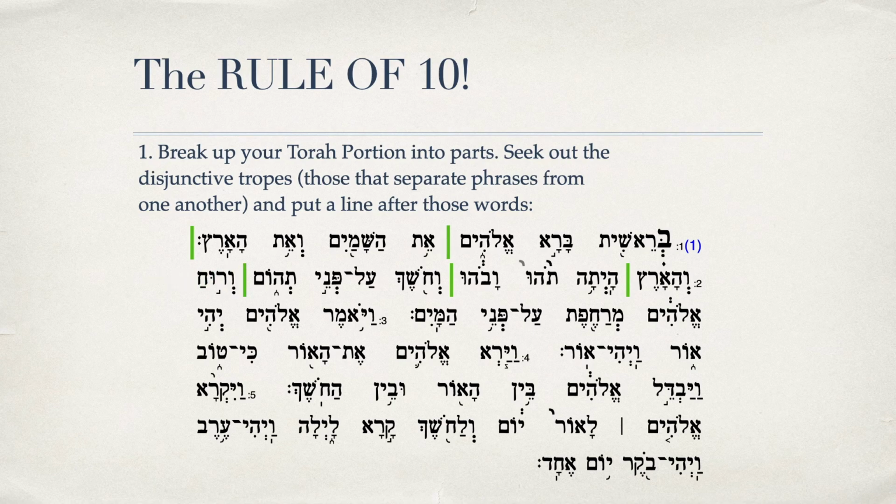The three functions of trope are music, accents, and punctuation, and we're relying on the stopping power of the punctuation marks to tell us when a phrase ends. And you're going to put a line after each disjunctive trope. Sometimes that's already done for you by the rabbi or cantor.